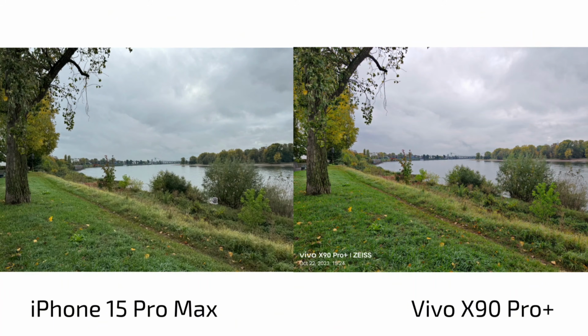And that's it already. I don't have night shots for the iPhone or Vivo. I didn't have the time to do the night photos, but what I can tell you is they're very, very close together. Again, the Vivo X90 Pro Plus has a better 1-inch type sensor that you can see at night times with a little bit less noise. The 5x zoom gets very noisy on the iPhone 15 Pro Max, where the Vivo is smoothing things out a little bit more there.